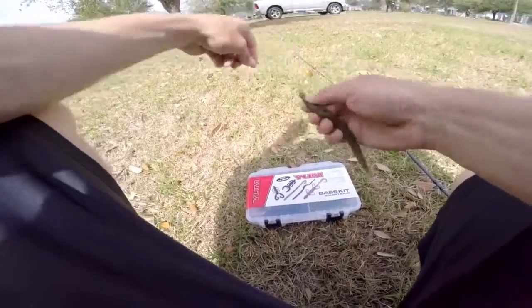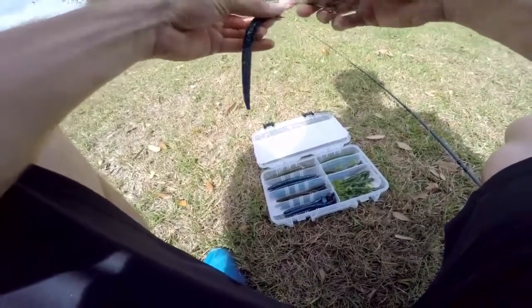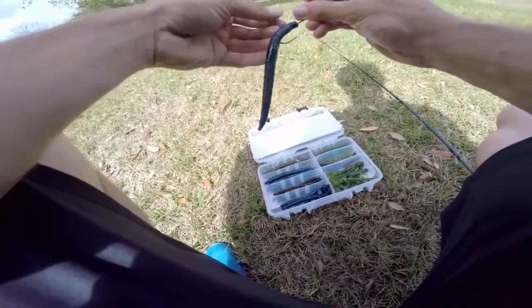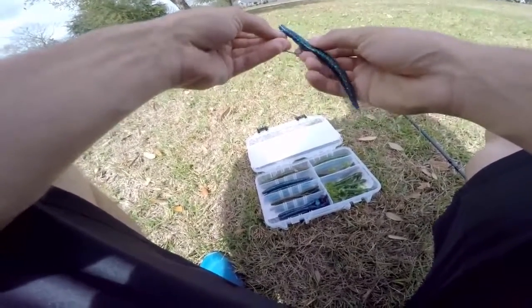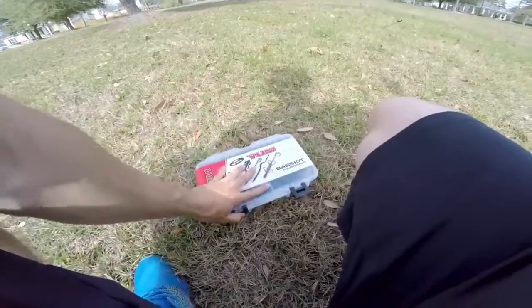So we're going to take this one off. I think I'm going to put a standard Junebug Senko on, honestly. We've caught a fish on just about every single bait except for the smaller Senko, but she's throwing that. And this water's a little dirty, so I'm just going to throw the old standard juice right here. There.